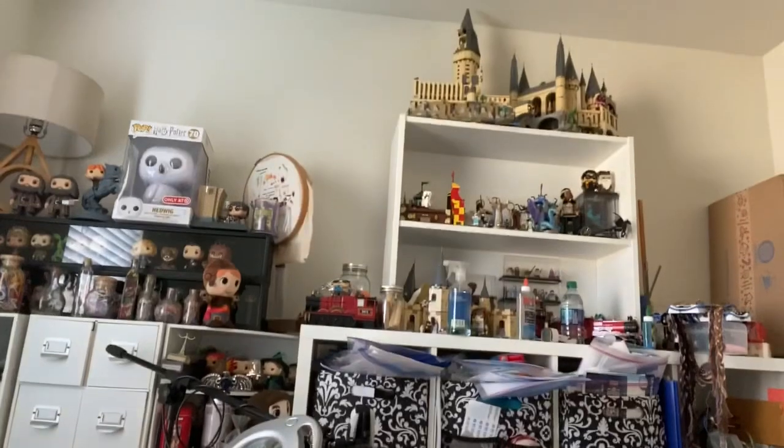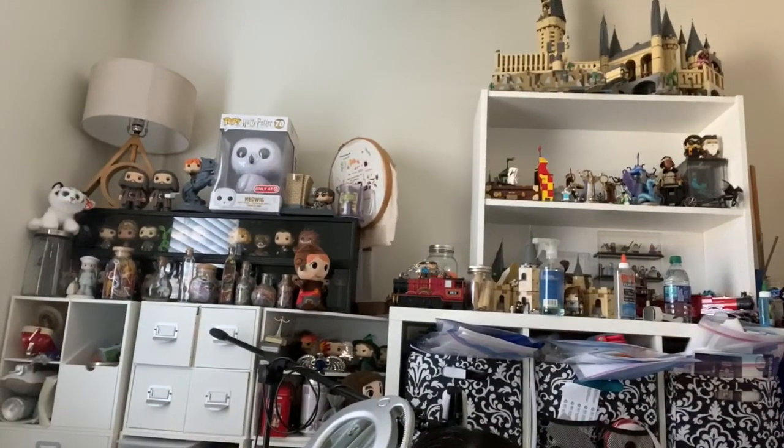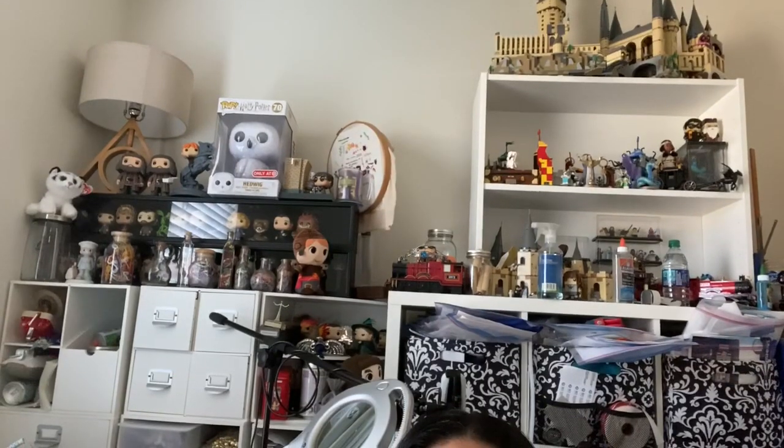I am a huge Harry Potter fan. I'm going to show you a quick peek of some of my stash. Yeah, I got the big castle up there. I got more Legos there. I got my Funko Pops and my Deathly Hallows lamp over there.